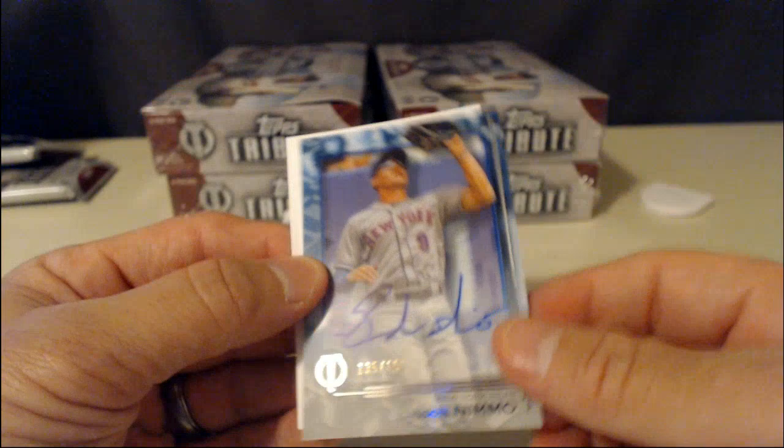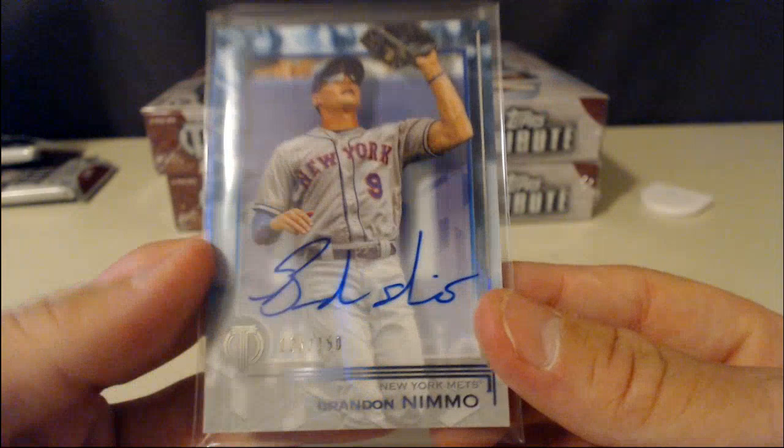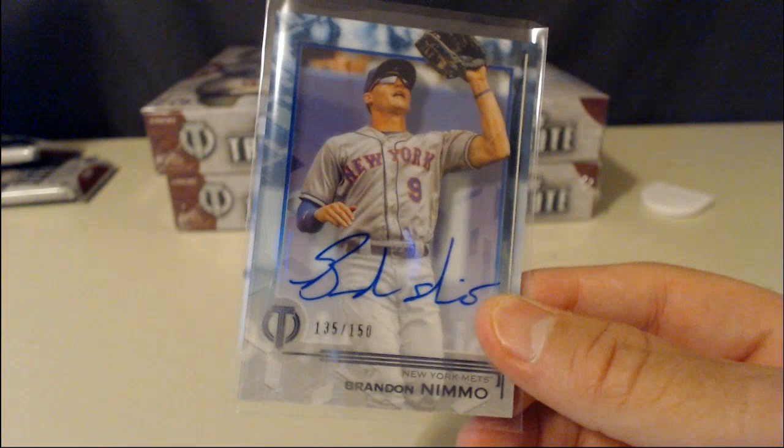Shohei, Jose, and the hit is Brandon Nimmo. Another autograph of Brandon Nimmo going out to the Mets. Mets have several hits already. 135 of 150. New York, once again, is Ryan L. He's calling the Buster Posey booklet.